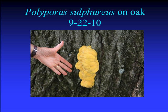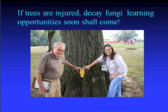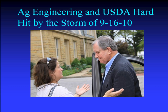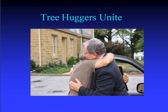Here, Polyporus sulphureus on oak. Steve Namath, who had a wonderful luncheon for people yesterday over at ATI, also noticed this wonderful find, reminding us of kind of what we do. And so here is a decay fungus on an oak, and it's the sulfur fungus, and one of the things that will be interesting in that forested area, we're going to get a lot of decay fungi, and we're going to learn from that. And here Jennifer and Ken are posing with that, and then Jennifer hugging Charles Kraus because she knows the green industry works so much with USDA on these ag engineering projects, and kind of getting from him what's going on. And then Ken, Tree Huggers Unite, Ken and Chuck Kraus.